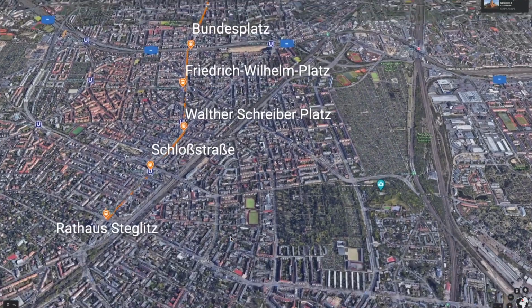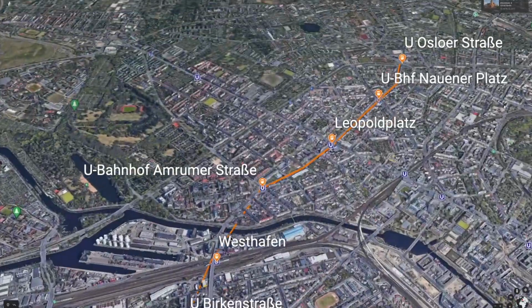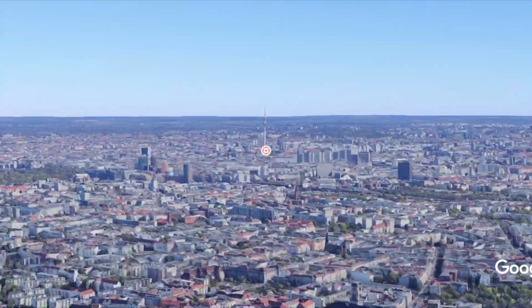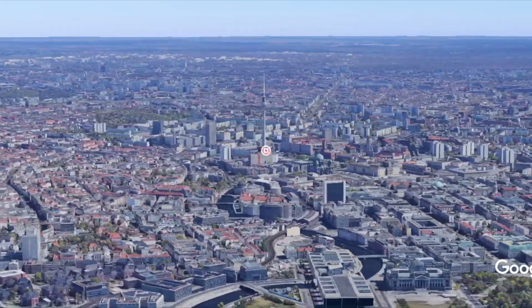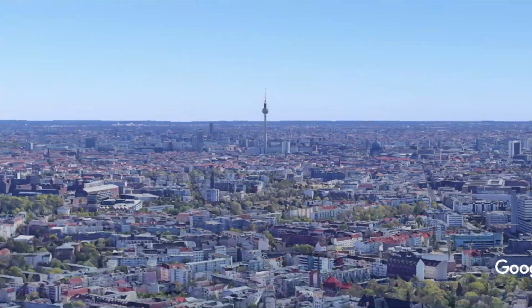The U9 goes from Rathaus-Steglitz in the south to Osloer Strasse in the north. There are 18 stops in total, 9 of which connect to other train lines. The U9 passes through 8 different city districts, each with its own distinct character. Now, with that out of the way, let's dive in.